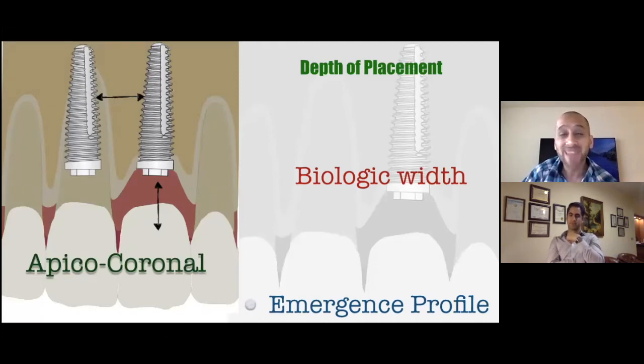Now, the depth of the implant placement, I think, goes hand in hand with this emergence profile, because you cannot have the right emergence profile if the implant is not deep enough. That's why it's very important to have the implant at the right height.